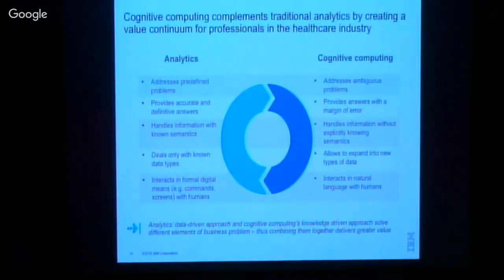And if you do a comparison here, traditional analytics really addresses predefined problems using very curated types of data. So its emphasis is on good data in, good answers out, and it spends a lot of time curating that information so you get very accurate answers. In cognitive computing, we're starting with information that, as I said, is messy and ambiguous. It's not something we can deal with readily. So we're starting with ambiguous problems, so the answers that we give might be somewhat ambiguous also.